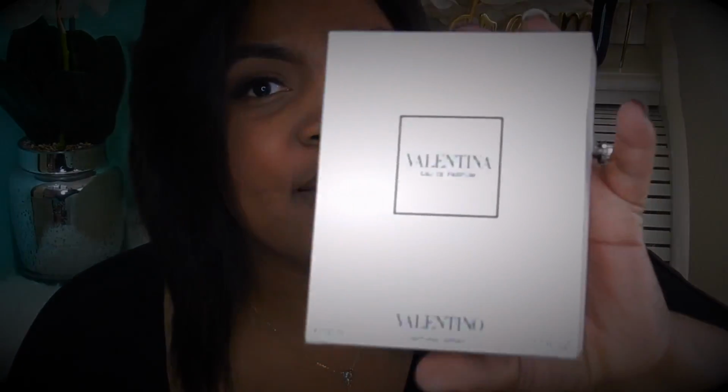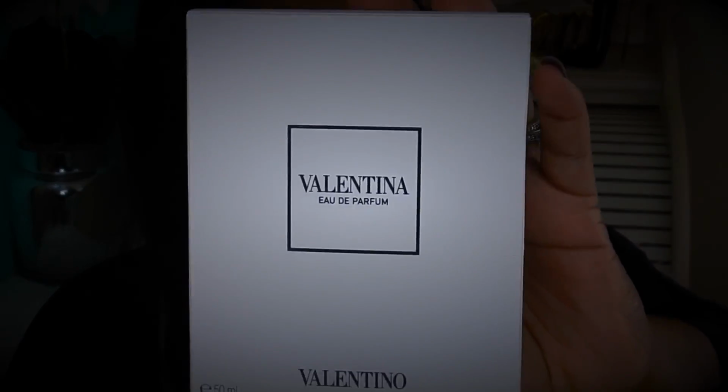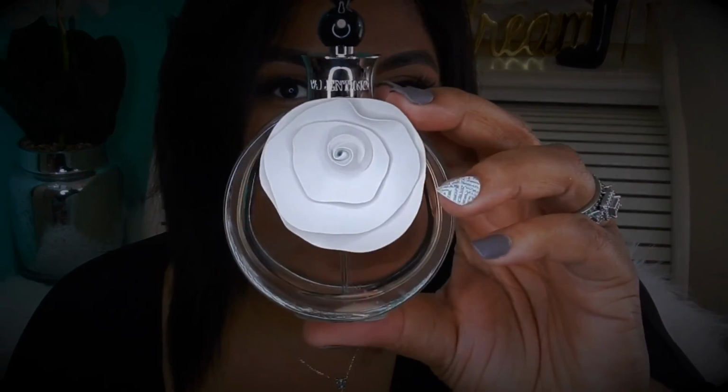And this next fragrance I picked up, you guys, this was my first fragrance from this house. I've heard great things about it, so I went ahead when I saw it at TJ Maxx. I just had to throw it in my cart. It was a little pricey, but I didn't mind. But it is this Valentina, and this is the Eau de Parfum. You guys, I did get this in the 50 ml, 1.7 ounce. This packaging is so adorable.